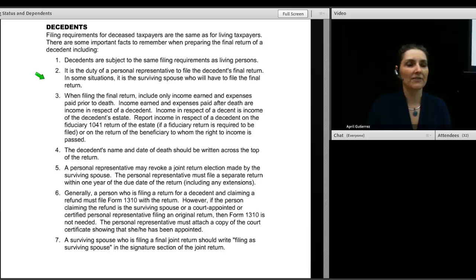If a person died on the 2nd of January, odds are they're not going to be required to file because they probably didn't earn enough money to be required to file in the 2 days they were alive for the year. But if a person died later on in the year, you're going to have to look at all of the income that they earned during the part of the year that they were alive and see if it meets the filing requirement for their age and filing status. And if it does, then they are required to file. The dead person is required to file.